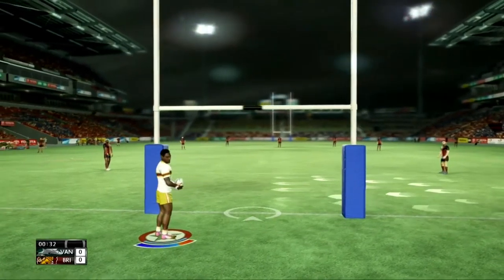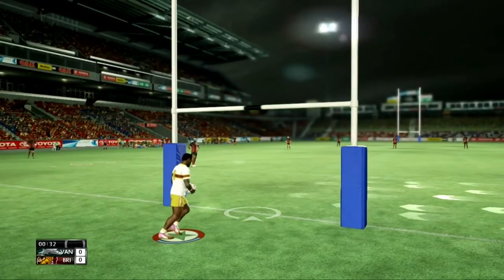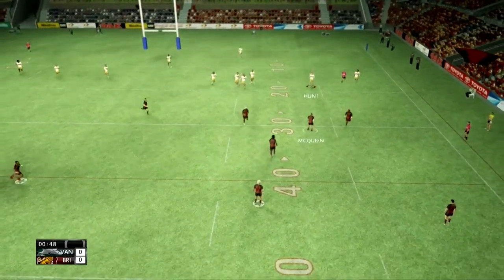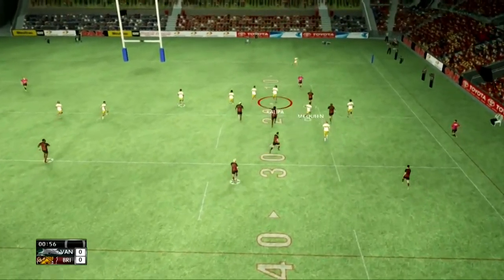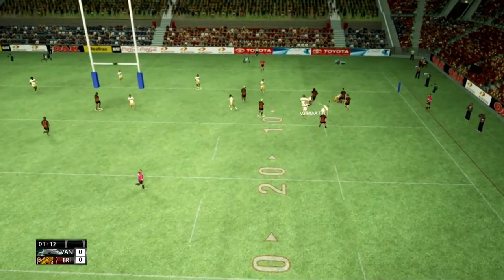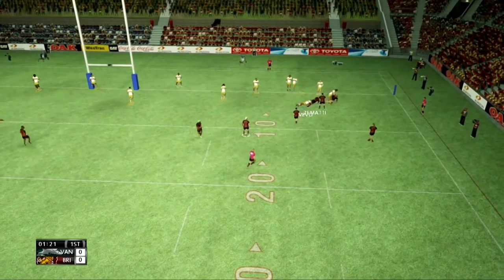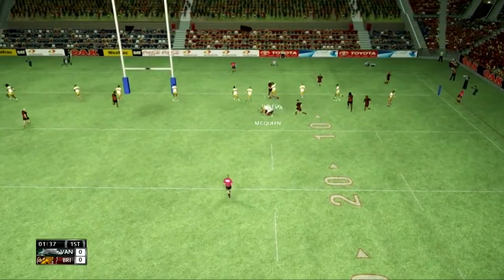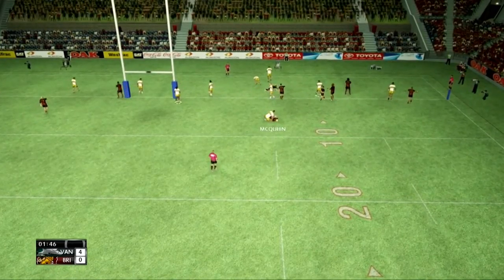Ready for kickoff. Kicks too long. Dear, oh dear, missed a good opportunity to apply pressure there. Bad kick. That's good positional play to take the kick. Explodes through the defence and offloads the ball.